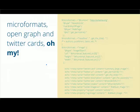If you're interested in this code, please just let me know, and I will send you the whole thing that we're using, and you can alter it for your usage. But this is a super easy way to control what your posts are going to look like when you post them on social media.